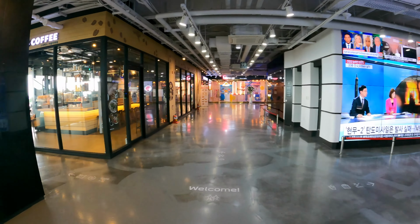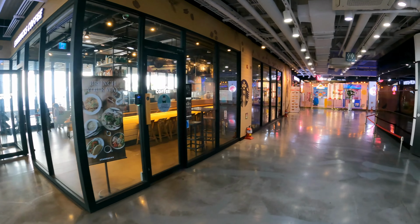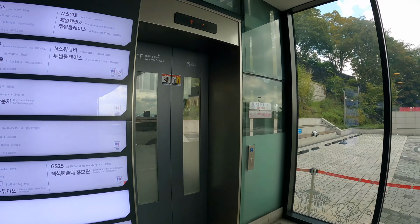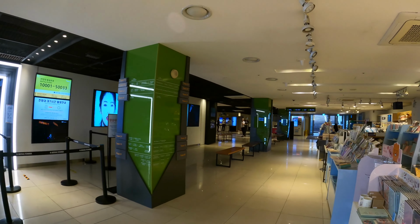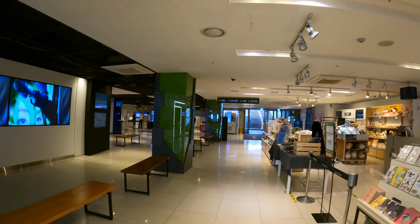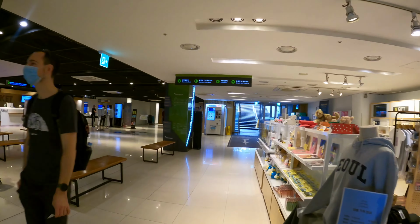That tunnel is so cool. And now after the tunnel, we have all these little restaurants, little coffee shops. We're gonna go upstairs now. Okay, I'm at the fifth floor. Now I need to go redeem my tickets since I bought them online. And I'll be able to go up to the top of the tower. So excited.